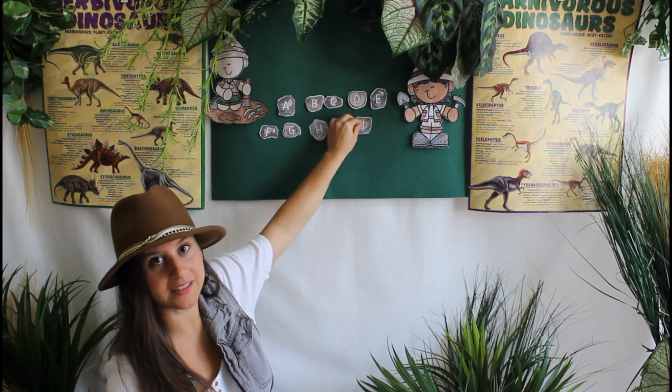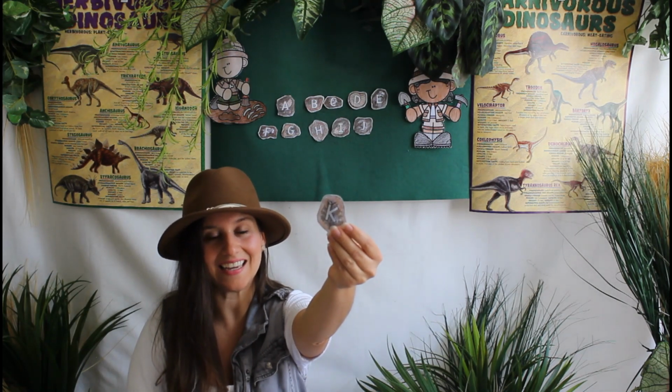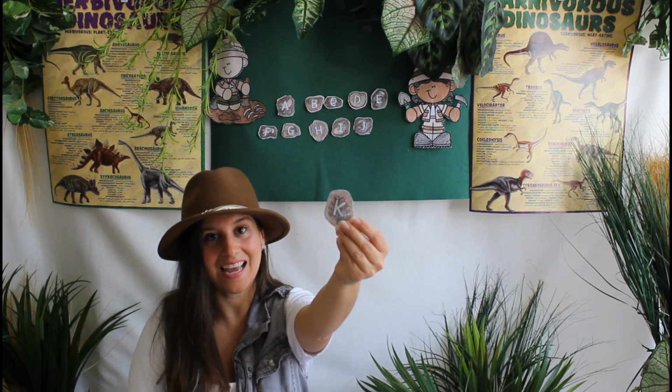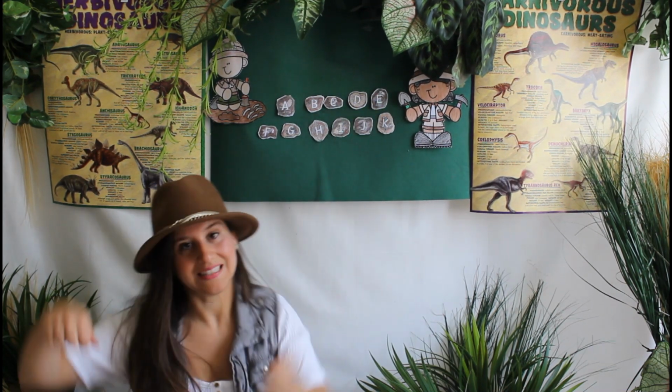Do you think we can find some more fossils? It's letter K. The K says K. Every letter makes a sound. Dig and dig for dino bones.